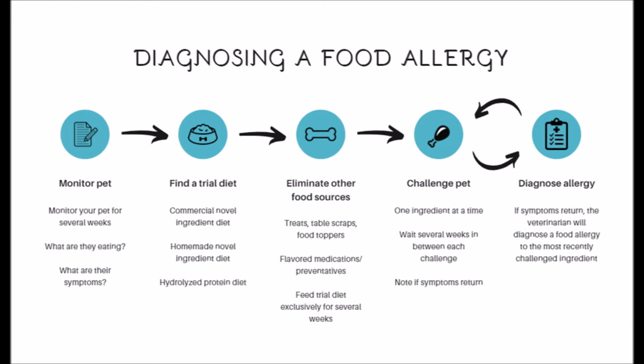So some of the options for a trial diet are, number one, a commercial novel ingredient diet. This type of diet has animal and plant ingredients that the pet has never eaten before. Now, figuring out novel ingredients or new ingredients can be very difficult, especially in older pets who have eaten many different foods over their lifetime. If you do choose this type of diet, it should be a therapeutic diet by a company that is science-based and has good quality control.